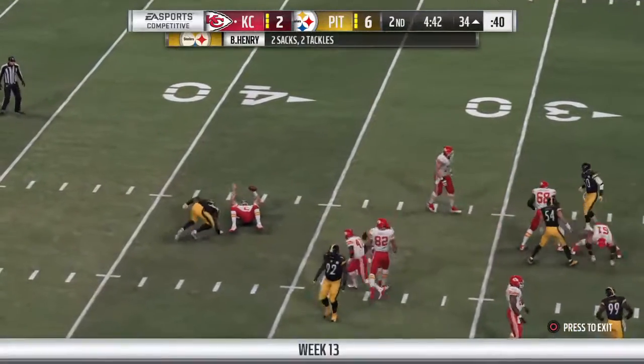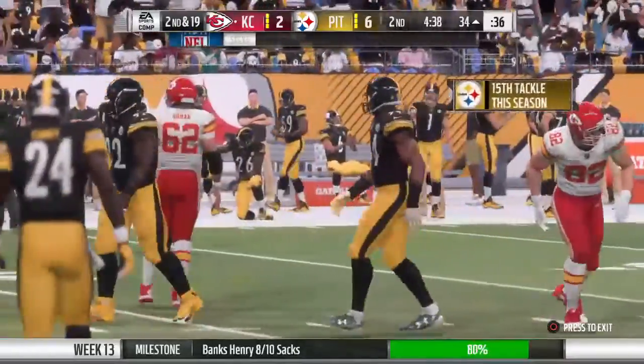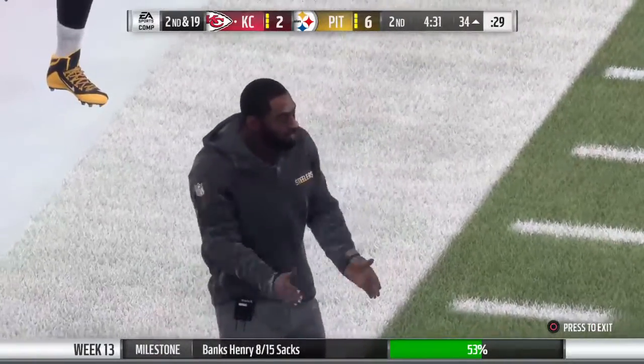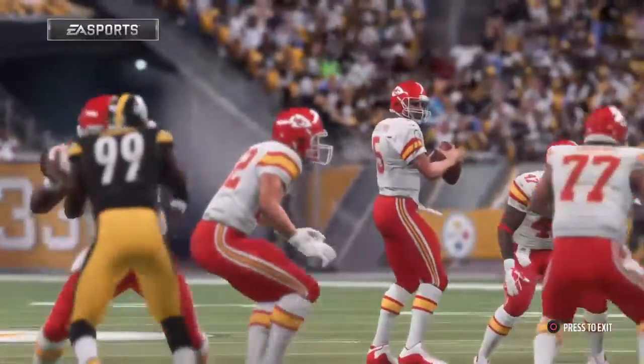Blitz coming, and down he goes. The amount of sacks that they've absorbed in this game is absolutely extraordinary. Let's just face it. This offensive line, flat out, cannot handle this pass rush. It's been demonstrated time and time again.